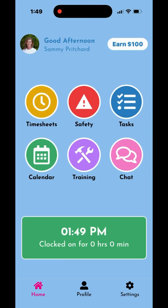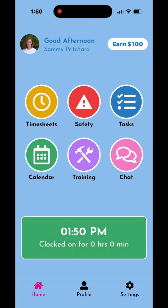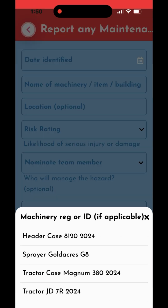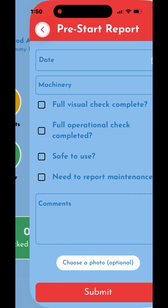For safety reporting, finding the balance between what authorities are looking for and what our workers will actually report on or have time to was the key. So we've been recognised by a lot of industry leaders, including WorkSafe, and think we've actually nailed it. So these are the safety reports.